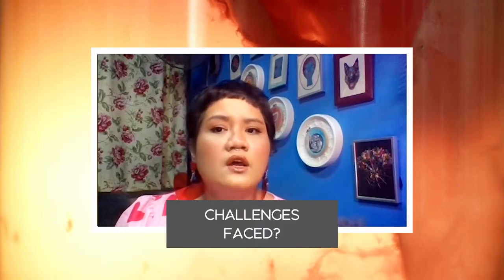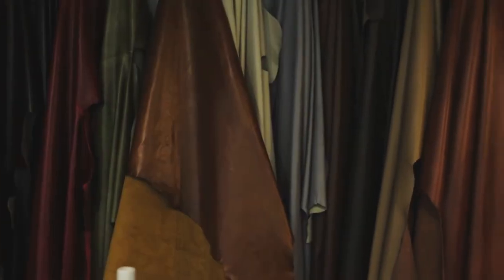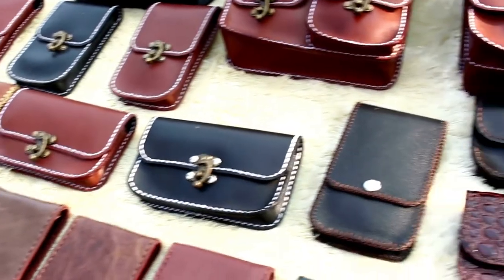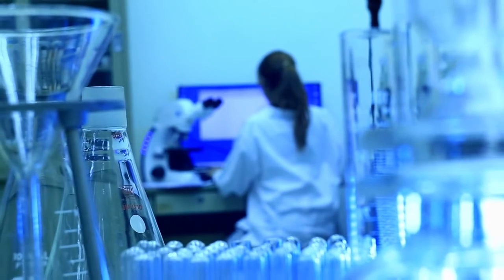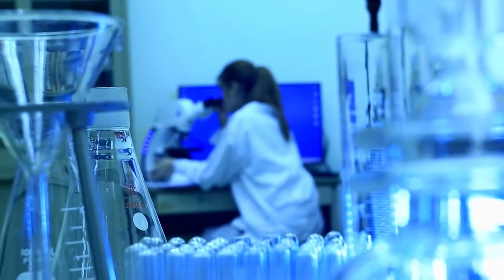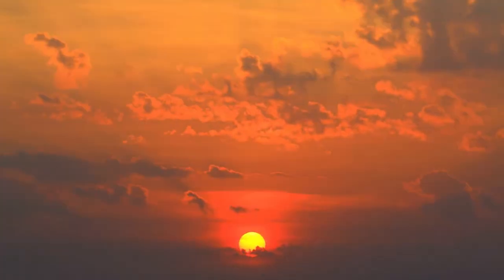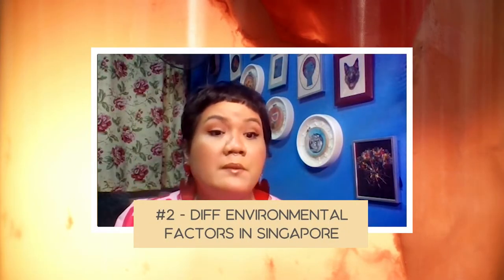Number one, there's not a lot of research into it that is published or public. I mean, vegan leather is not something that is new. Some companies have commercialized it successfully, but a lot of the information is not offered to us, especially to people in the education sector. My number two problem happened to be the fact that I am based in Singapore. With that, it comes with a lot of different environments. Harvesting or growing has to depend on the environment quite a bit.